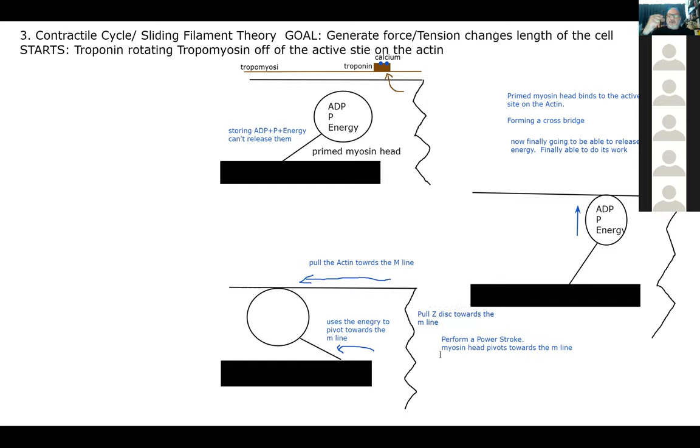Okay? Yeah. So let's think of the implications of this. Like we said, the myosin head pivots towards the M line using the energy. And in that process, it pulls the actin towards the M line, which pulls the Z disc towards the M line. And remember, this is happening on both sides. The myosin heads on the right are grabbing and pulling towards the middle. The myosin heads on the left are grabbing and pulling towards the middle. So as those myosin heads are grabbing the actin, pulling the actin, the Z discs are being moved towards the M line. What happens to the length of my sarcomere?